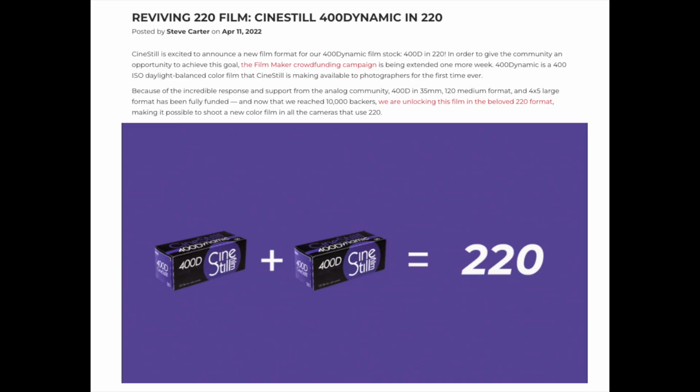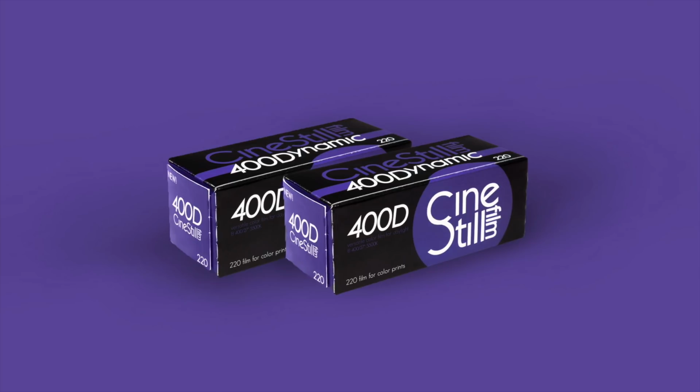For 4x5, finally, a little bit earlier than 10,000 backers unlocked 4x5 to be available and will be shipped to people. And they've done a surprise. If they hit the 10,000 backers, they've announced that they will be trying to make this film in 220. Yes, 220 film is a film that has been discontinued by Kodak around 2015.